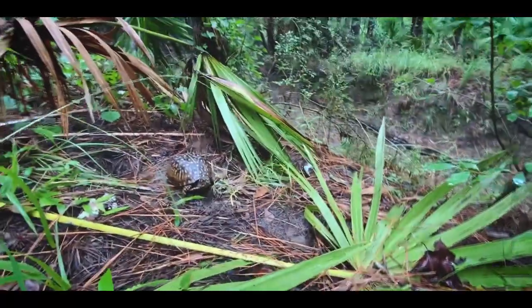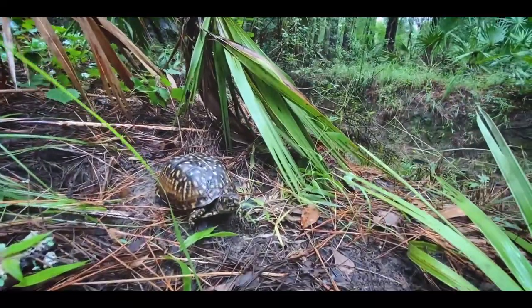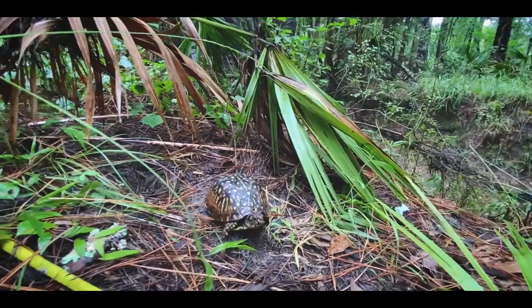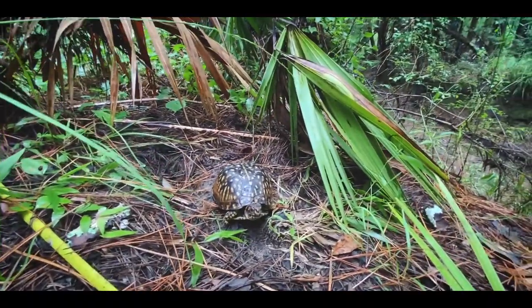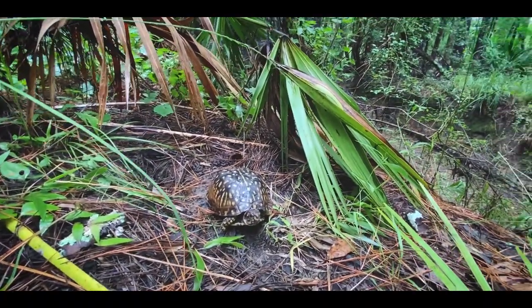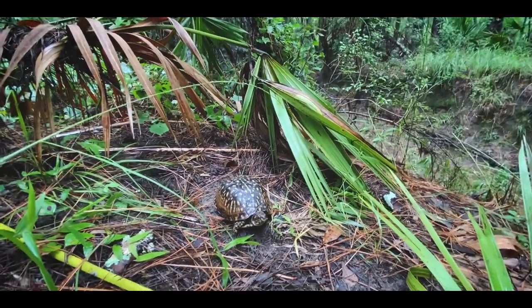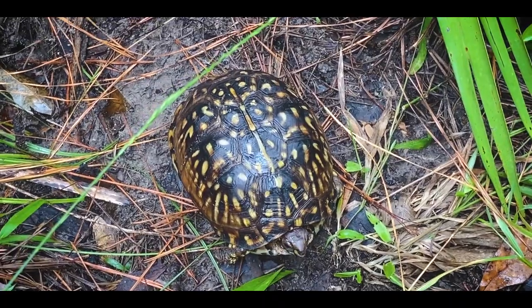All right, got a pretty little eastern box turtle. This female is just hiking around, walking through these palmettos, same as us, but always cool to see these guys. Gonna leave her alone. Maybe she'll go deposit some eggs somewhere. That is a pretty turtle.